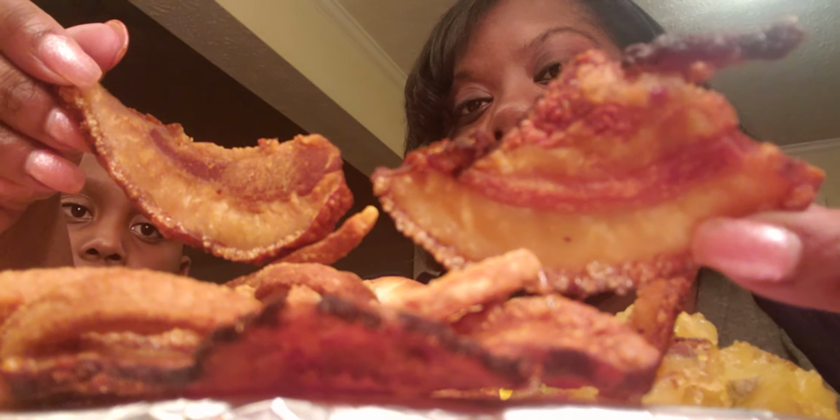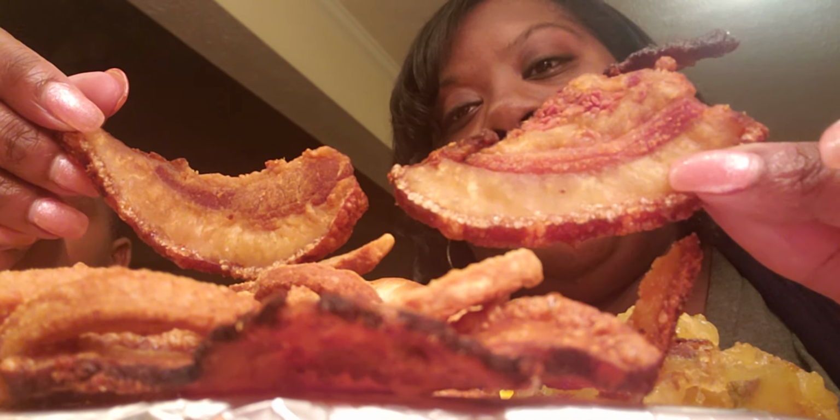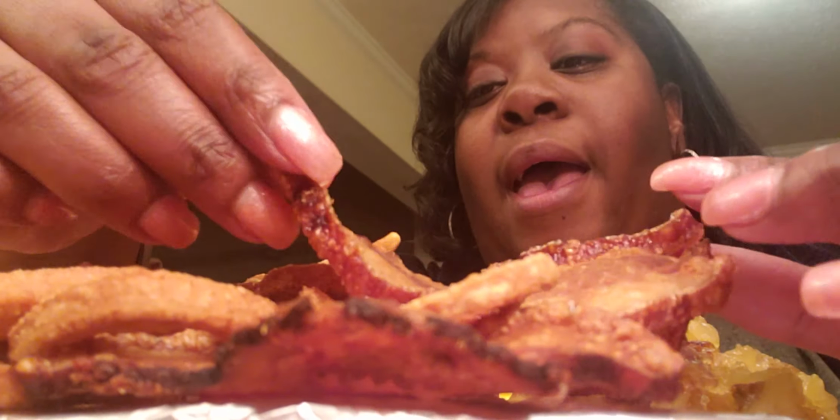We have hog jaw. What y'all know about that? Hog jaw meat. Look at that. Y'all see those crispy edges on it? Oh, my gosh. And I also have some Fatback meat here, guys. I'm going to be eating on some of this. Pieces of Fatback meat. I have like a plethora of it here.